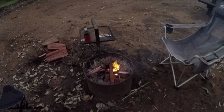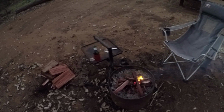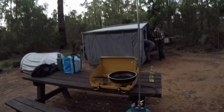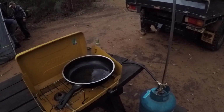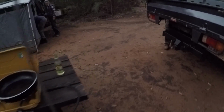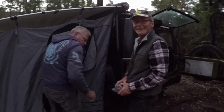Using a fire pit that's here tonight. Brought our own wood, but they have an absolute big pile of wood at the entrance as you come in. And tonight I'm cooking with Wayne on his Gasmate stove. The Jeepers are still setting up, blowing hot air.